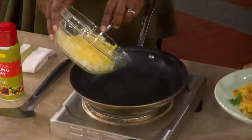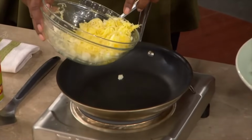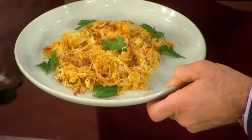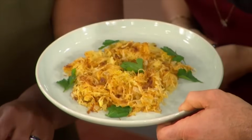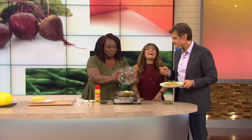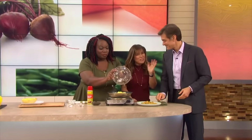And that's the finished product. I made it for you already. Wait, you made it already? While you were fooling around backstage, you can put it in the pan. Let me put it in the pan. While you're worried about your husband eating beets over there, I was making spaghetti squash for you. That's all right. Is this good? Is this an aphrodisiac also? It has not been proven, but I wouldn't doubt it.